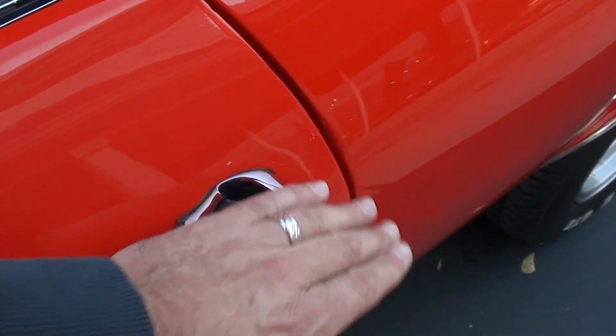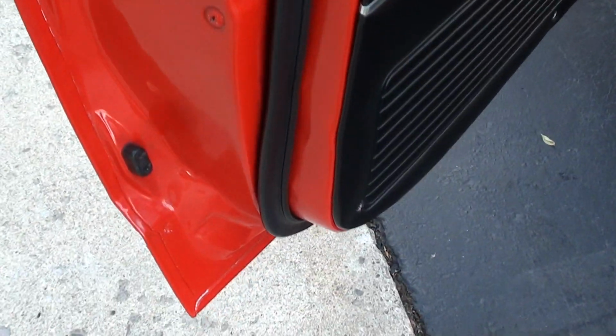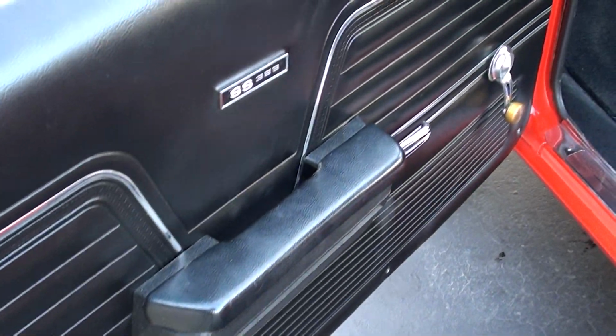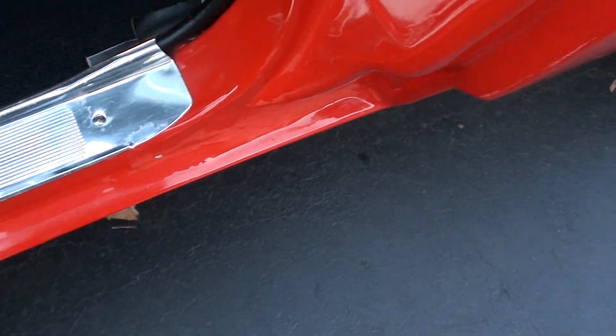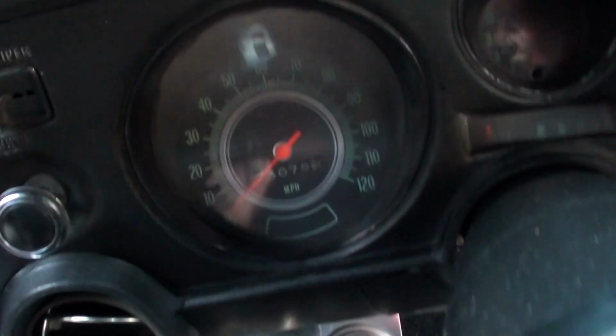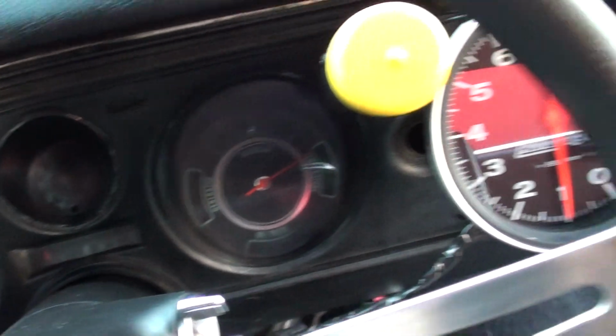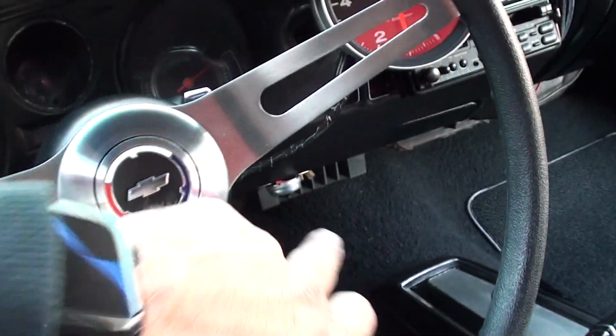Chrome mirrors. Door handles have definitely been replaced. See, the door rubbers are nice. Factory black vinyl interior. It's got new carpet, new sill plates. Again, all that stuff was done 15 years ago. Bucket seats, console, sports steering wheel. It's got the big Monster tach in there. 73,000 is supposed to be the original miles on it. I think he's put almost 5,000 miles on it. It's got a horn button underneath.